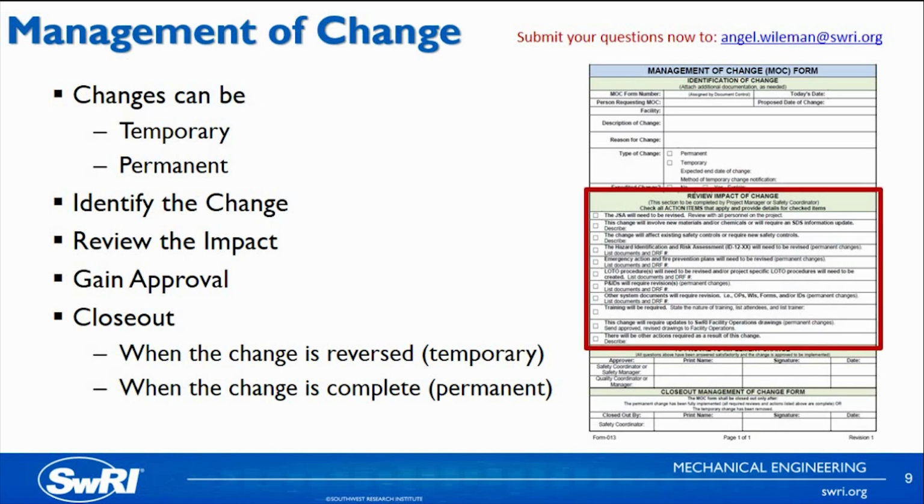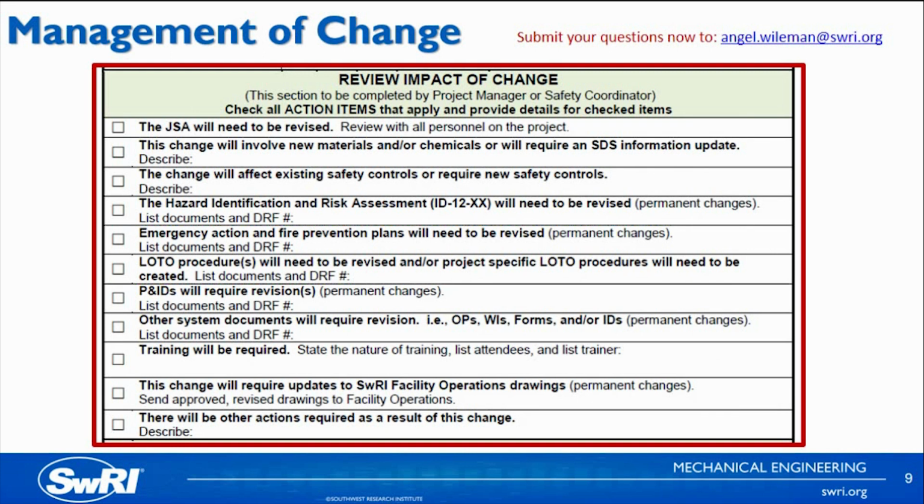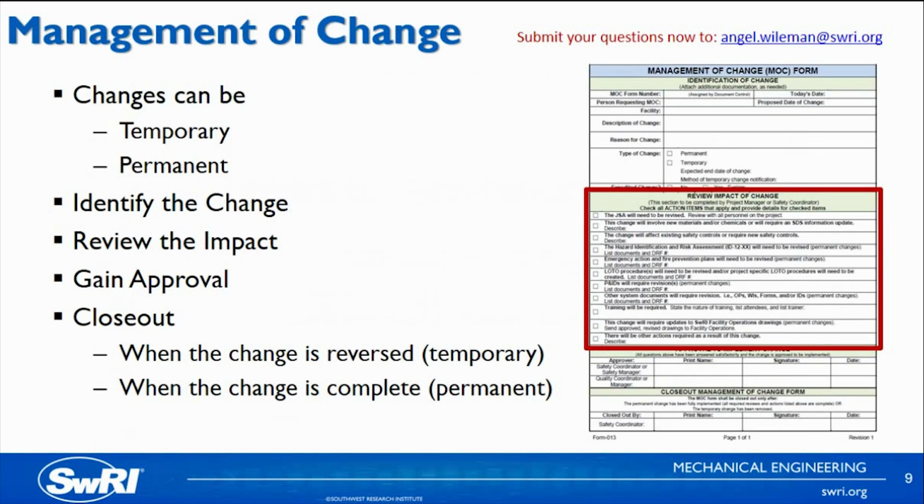We'd also review the impact of change section so that we can tell whether any other documents will have to be revised or any other persons will have to be notified as a result of that change. And then there's also an approval section at the bottom where a quality representative and a safety representative within our quality system must review the change to make sure that it makes sense to our overall business quality and safety practices. Closing an MOC is a bit different for permanent and temporary changes.